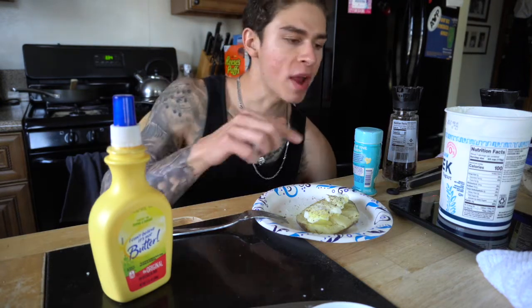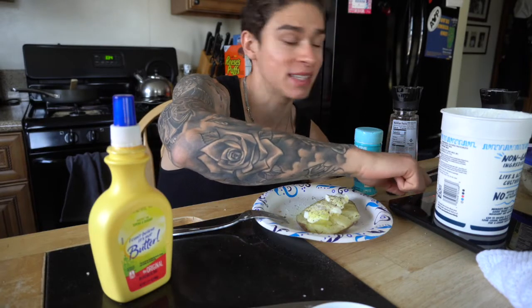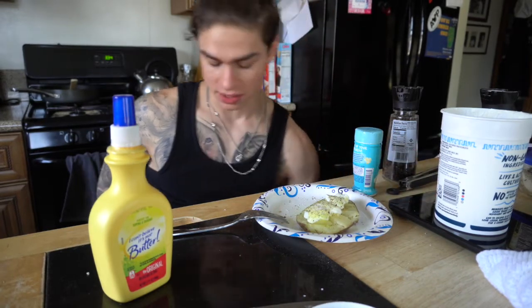Okay, so part 2 of this meal is 121 grams of a baked potato with 50 grams of non-fat plain Greek yogurt. This by itself, if you put it on a baked potato, acts as a sour cream and tastes pretty damn close to it. I mean, I close my eyes and I serve this to you, pretty much can't tell the difference.